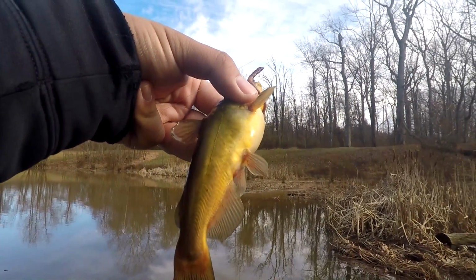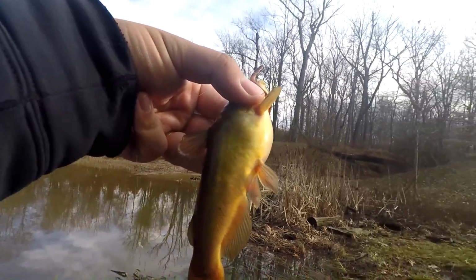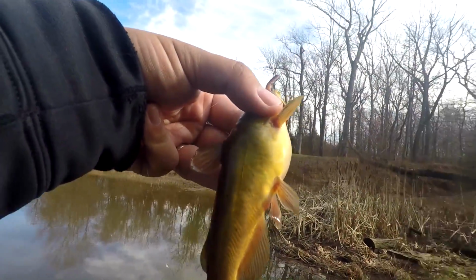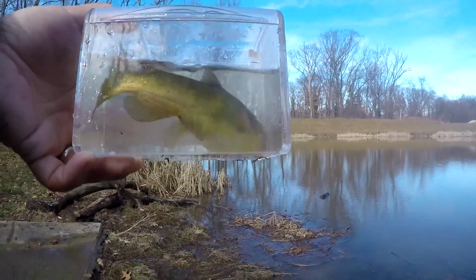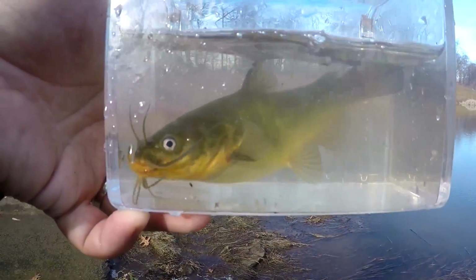My first fish of 2018. Oh, I mean 2019. I'm still living in the last year, folks. This, my friends, is a great start to our day.